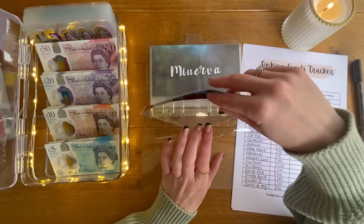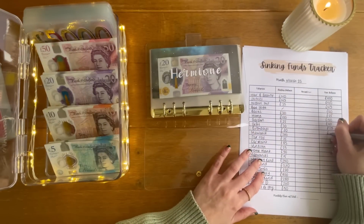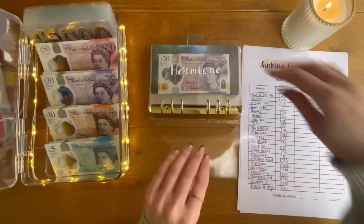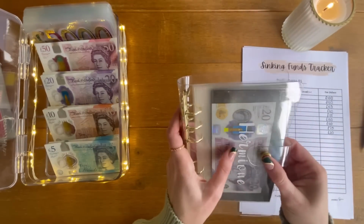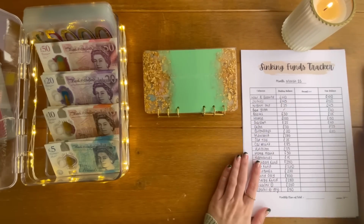Okay, so we're working on Hermione, who's got £20, so we'll just say I've got £20 in birthdays. Okay, so that's it for birthdays. So next up we've got sinking funds.